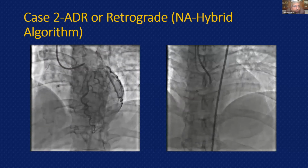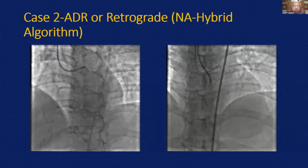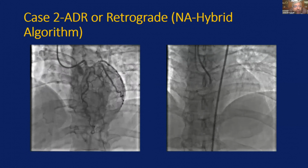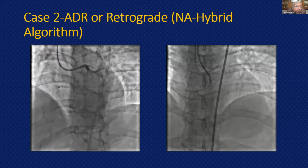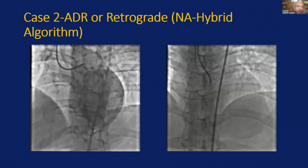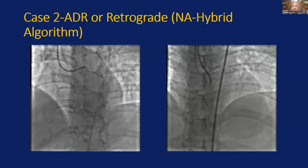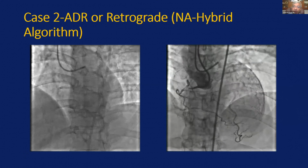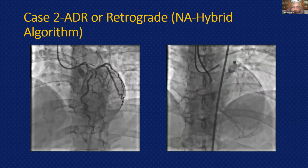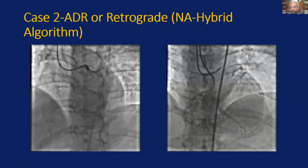Unfortunately, I have three right coronaries, but these are all cases that I've done in the last four weeks. This was a case that, if I were to follow our North American hybrid algorithm from the past, is a patient who's got minimal or intermediate left-sided disease, but once again a long CTO of the proximal right coronary with a diffusely diseased proximal segment and poor landing zone. And you can tell from the dual injection in the AP cranial projection that there is a reasonable zone before the bifurcation that could be considered for ADR.